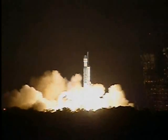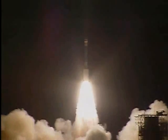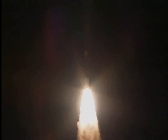Zero. We have liftoff. Liftoff of the United Launch Alliance Delta II rocket carrying GPS-2R20 for the United States Air Force. The Global Positioning System serves the U.S. military, America's transportation system, and civilian users around the world.